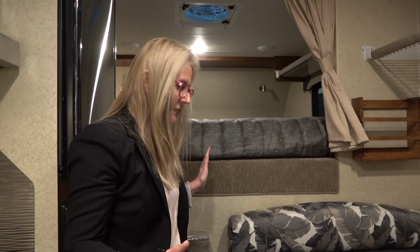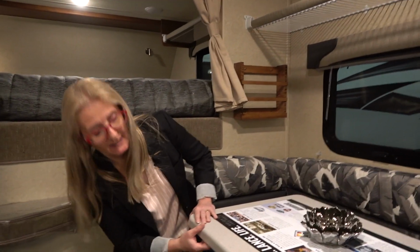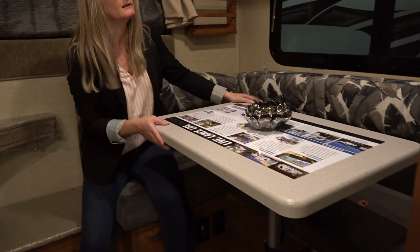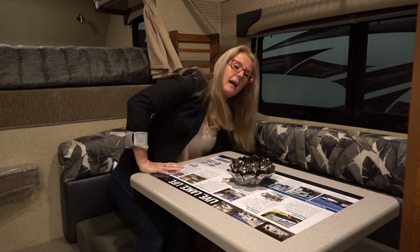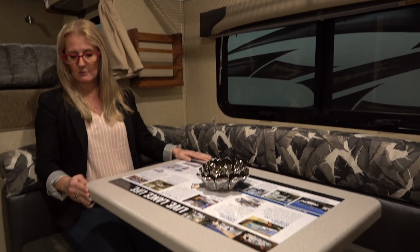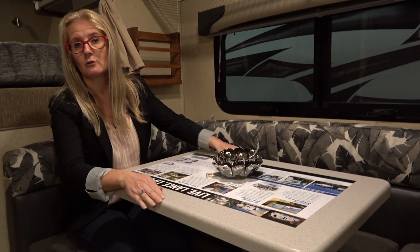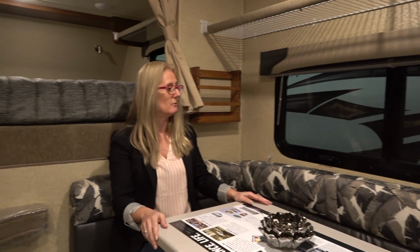Okay, so into the dinette. Now this is also going to make down into a bed in the standard way. It's got the post and then this, and then you would fold the cushions down. I like it in that it's easy to get into, no stepping up. It's a decent table. The laminate goes around over the edges, so you're not going to get any water damage in there. That's the same with the countertop too.